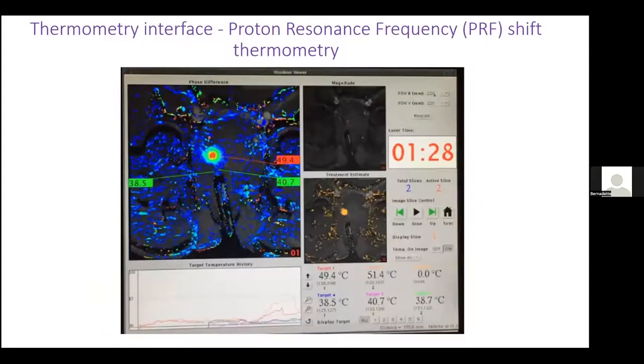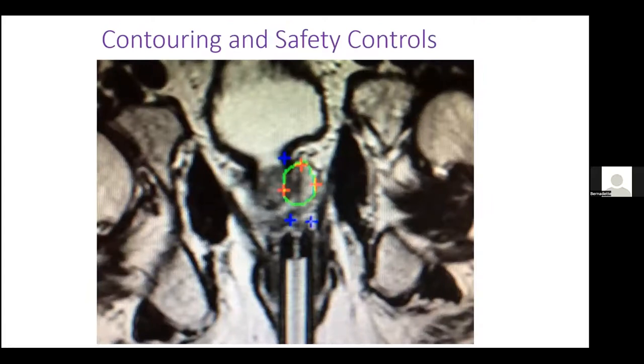So what it looks like is we've got a visualization platform that shows a graph of the temperature change over time, a thermal map showing temperature in the treatment area, an anatomic image showing the anatomy of the patient, and a cumulative irreversible damage estimate that shows how much tissue should be dead based on anything that reached a temperature over 60 degrees Celsius. So essentially what we do is we contour an area around what we want to kill, and then we put these blue safety cursors over things that we don't want to kill.